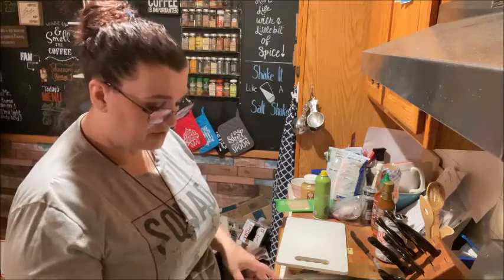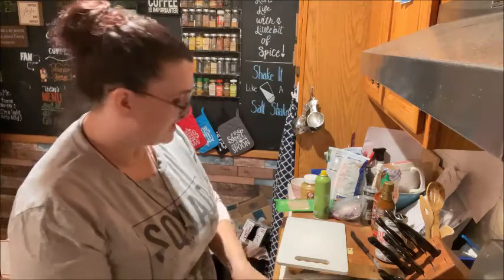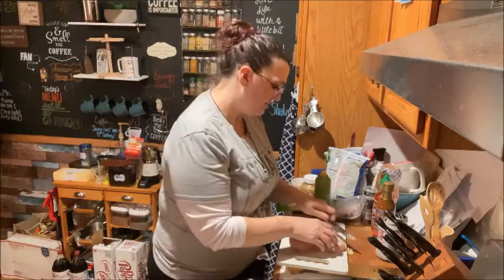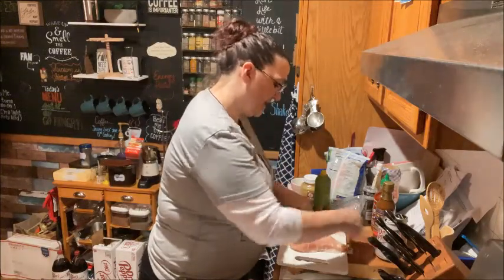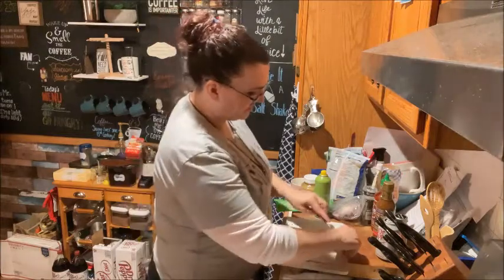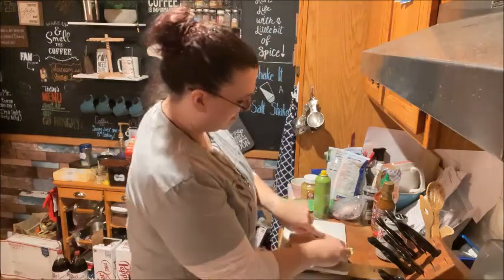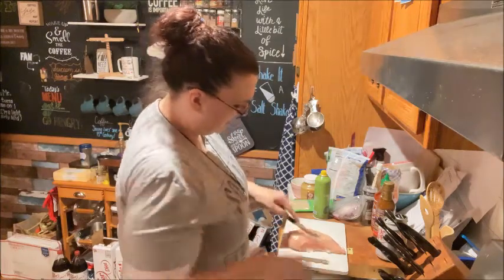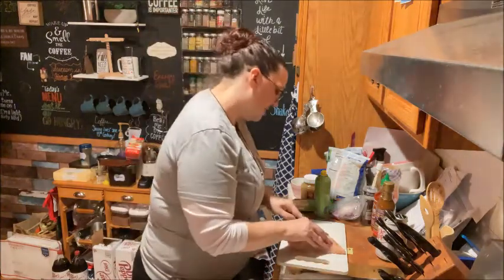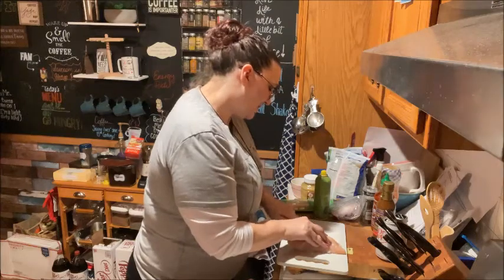So I have 2 large chicken breasts here that I'm going to trim the fat off of and chunk up. Still a little frozen, but that's all right. It cooks in the pan. And it's easier to get the fat off of the chicken that way.